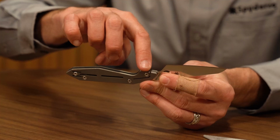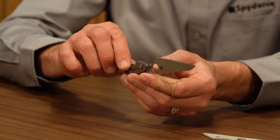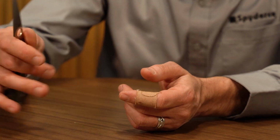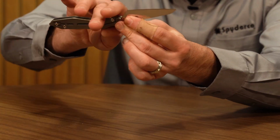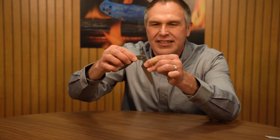So I try and mimic the same lines in the blade within the handle contours as well. The idea there is, when I'm gripping it up here in the forward position, I really am gripping the blade surfaces that are just reinforced by the handles. The intent is to give you as firm and confident a grip as possible, even though it's a simple slip joint design.